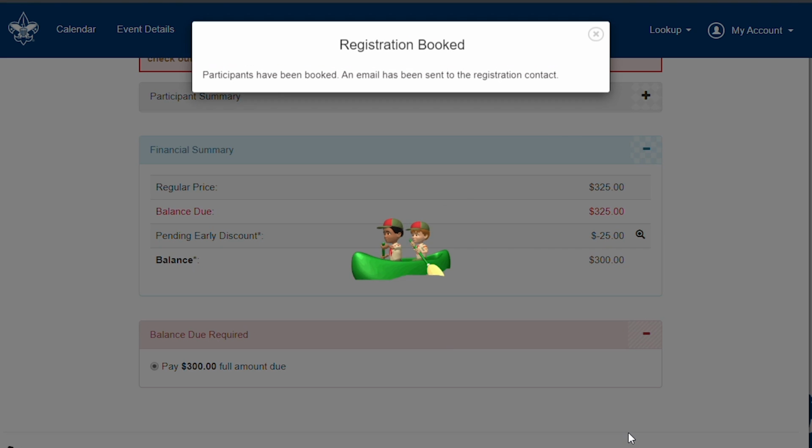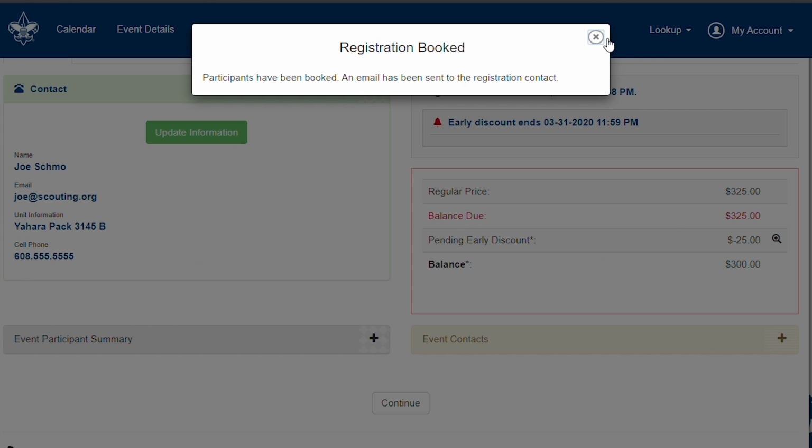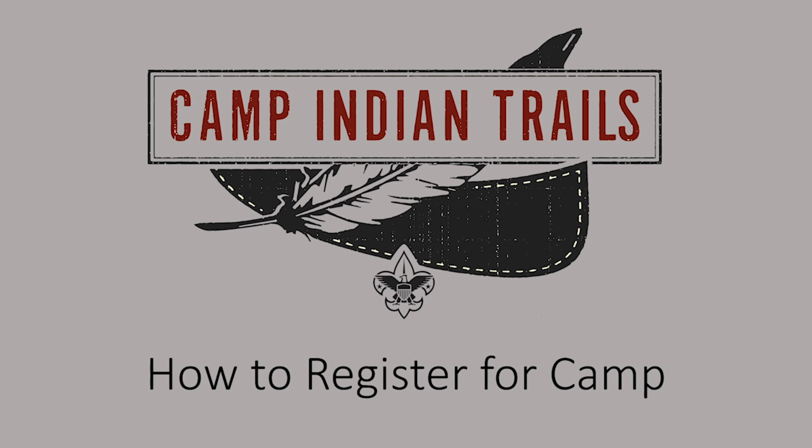It looks like we booked our registration for our scout and ourselves. We're good to go. Awesome, yay. So what's going to happen now is it's going to send you an email to the email address that you put in there to confirm everything. And if you need to change something, you can also go back and change things as well.